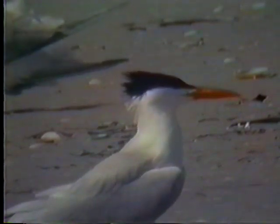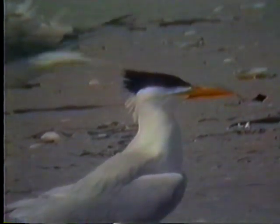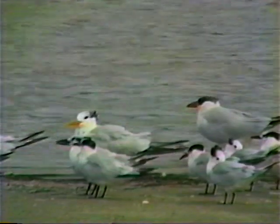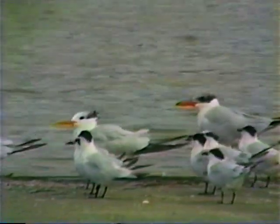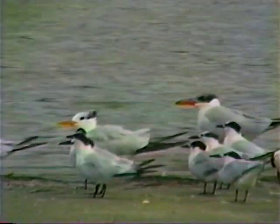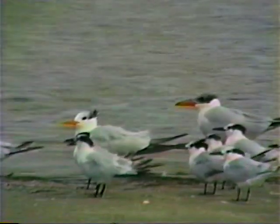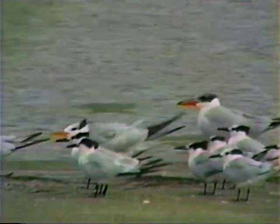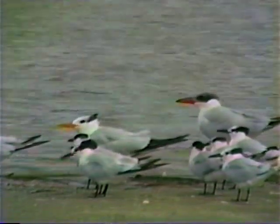During the early part of the breeding season, the black cap extends forward to the bill. Look carefully at royal terns. The tern to the right is larger than the royal tern to the left and has a blood-red bill rather than orange. It is a Caspian tern that is sometimes seen on Sanibel.